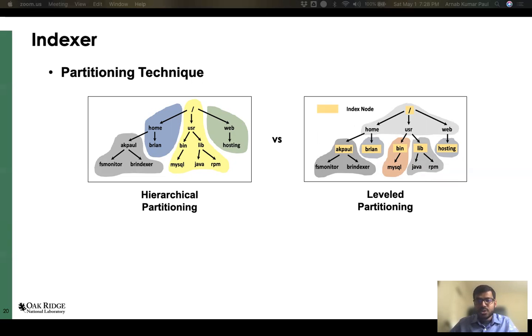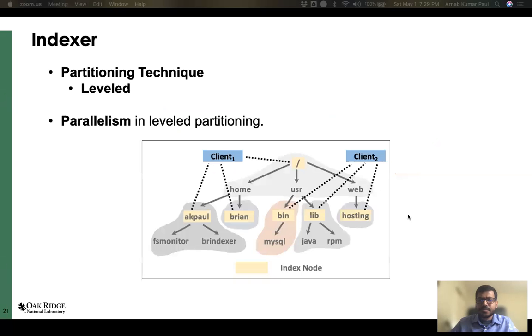In the leveled approach, all directories up to the index level are indexed at the root of the current level. Another major issue of hierarchical partitioning is that a crawler should be used even before indexing to partition the file system namespace into subtrees. This requires extra resource consumption, which can be overcome by leveled partitioning when no such crawler is needed before indexing. Therefore, Brindexer uses leveled partitioning.